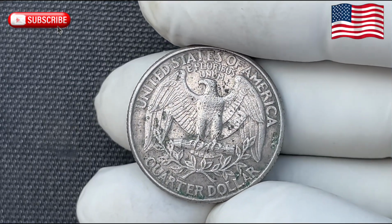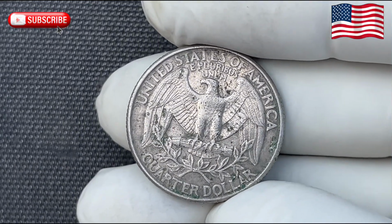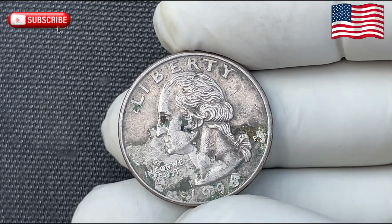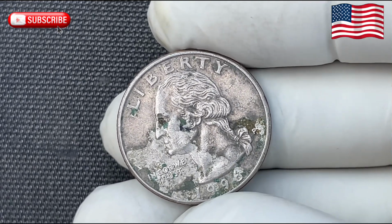Some 1996 quarters were struck with minor imperfections or minting errors during the production process. These errors are highly prized by collectors because they are unique. Even the smallest mistake can turn a run-of-the-mill quarter into a valuable collectible.